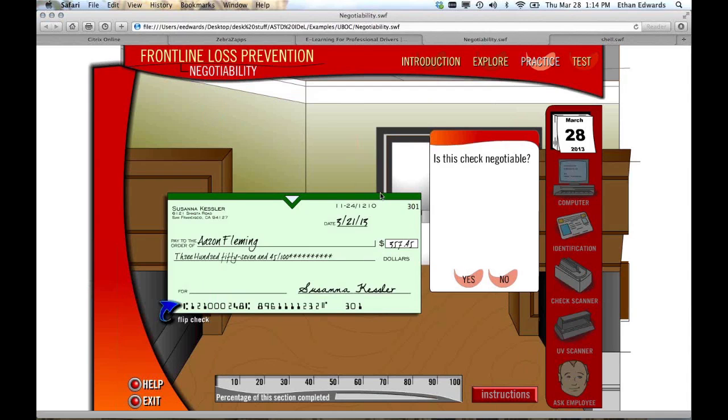Now, if I just am guessing at this, like many learners would first approach, I'm just going to say yes. It turns out it holds me accountable. It says, you know, that's incorrect. You need to click on the area that doesn't meet negotiability requirements. So I'm not off the hook just by guessing. I've got to look at this.